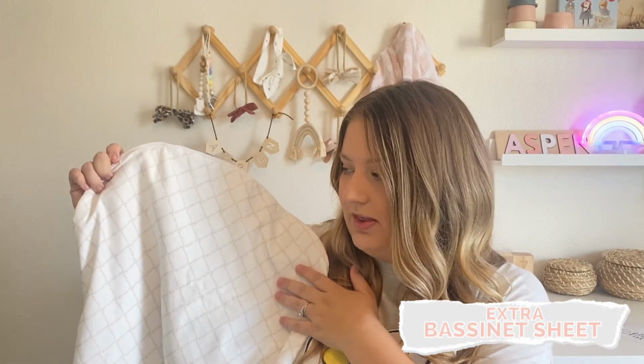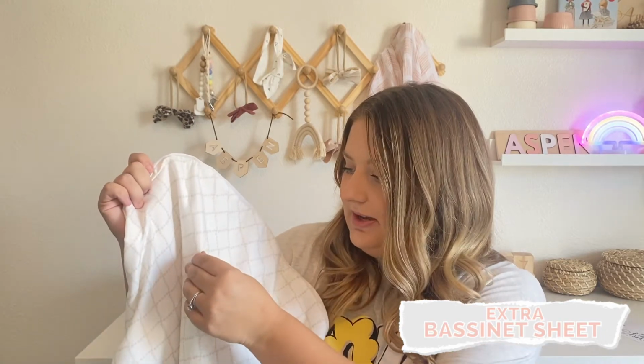Going with the bassinet, an absolute must-have for us is having an extra set of sheets. So this is the one that's clean right now. The other one is on the bassinet, but it's super nice. This is the one that came with the actual bassinet whenever you purchase it. We just bought a second one that's just plain white. But this is absolutely necessary in case you have a reflux baby, which I do not, but she does spit up quite a bit. So that leaves stains and it gets dirty and wet on the actual sheet itself.